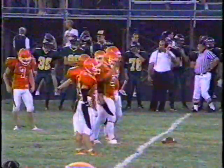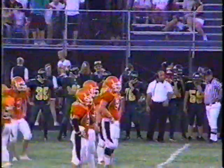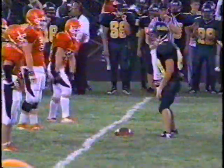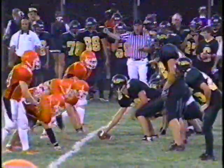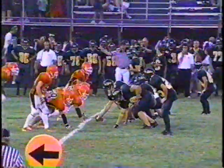Next week, the Buckeyes will be at home hosting River Valley, and Athens will travel to Meigs. Hey, River Valley's a team that we just did not play very well at last year, and I know the Buckeyes are eager for that game.